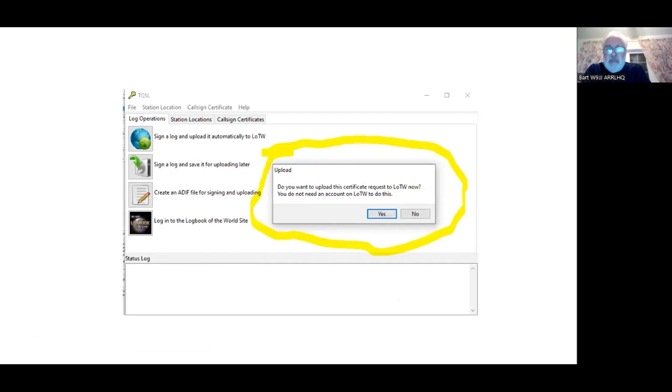Finally, do you want to upload it? I can't tell you how many people either don't answer this question, don't see it, or answer it no, and then they can't figure out why they haven't gotten a certificate after a number of days. You can say no, and if you say no, you save your certificate, your TQ5 file locally, and either upload it from the web page where there is a tool to do that, or you can email it to us and we can upload it for you. But the only reason you would ever do that, frankly, is if you didn't have an internet connection.